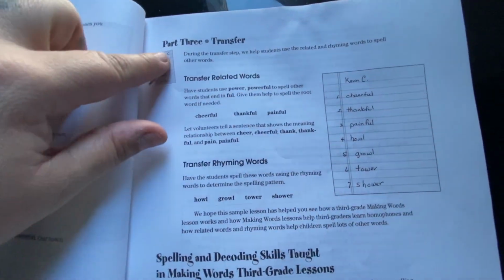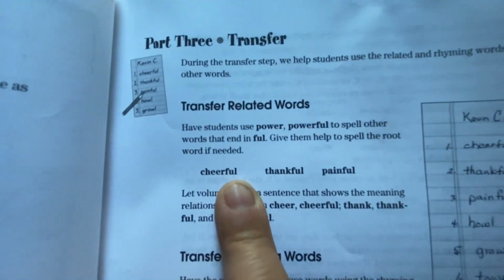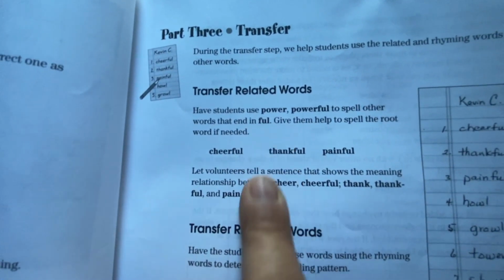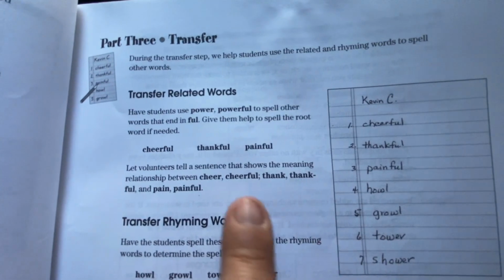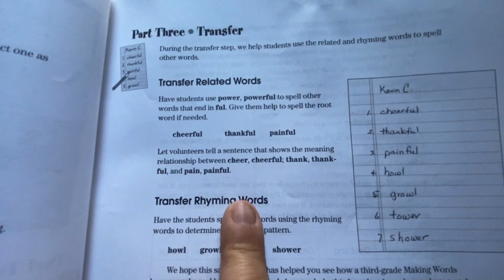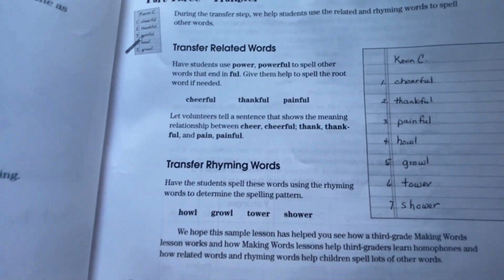All right, so then the next thing we do is we start transferring words. This will give them the option, and I gave them the ending word. So I was like, okay, let's look at these 2 words. Let's look at the ending in full, and then I have them start thinking of words that they can write that go with full or other words that have that, like cheerful, thankful, painful. And then we also transfer rhyming words. So not only do we do the full words, we also do rhyming words. So these were the rhyming words that we did. And then I think that was our last component.